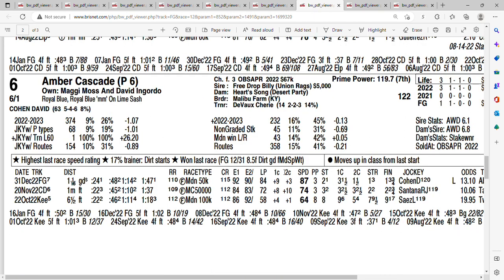And there's the 6 horse, Amber Cascade at 6-1. She won her maiden race last time out in her 3rd try by 3 3/4. She was 13-1. It was her first time on Lasix, so I don't know if that had something to do with it. I'll tell you what, though, she is showing increasing speed figures, and it's always nice to see increasing speed figures in these young horses. It'll be interesting to see how she runs in this race. It's 6-1 on Amber Cascade.